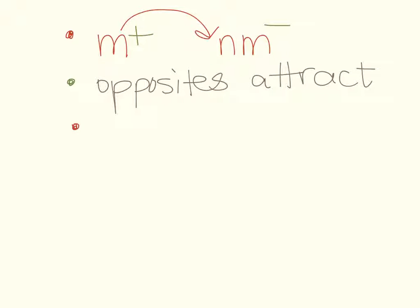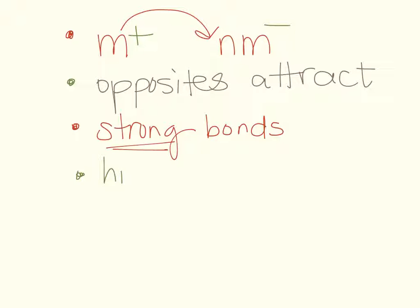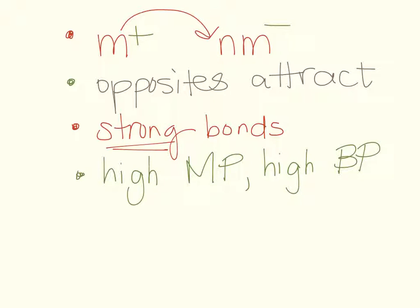One thing you should know about ionic bonds is that they're very strong bonds. Because of those electrostatic forces, they tend to be very, very strong. And because they're very strong, they have a high melting point and a high boiling point. So if I gave you an ionic bond, it would be really hard to melt it, and really hard once you melted it to get it to boil.